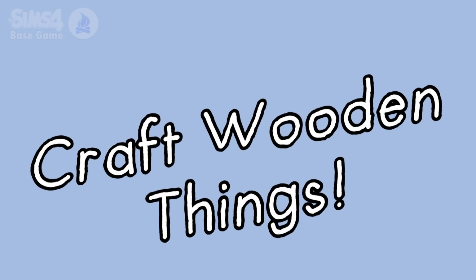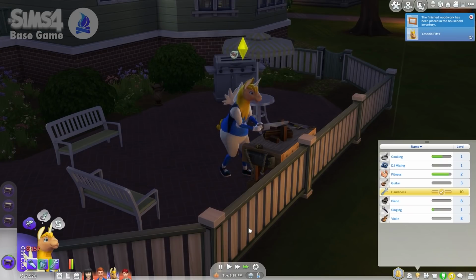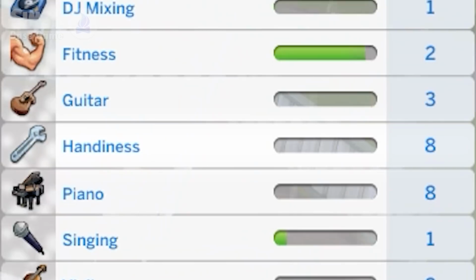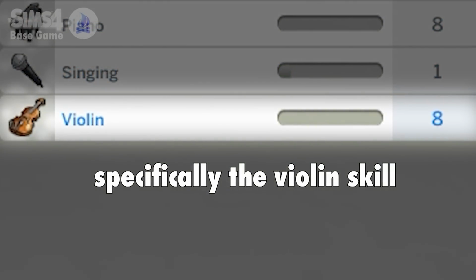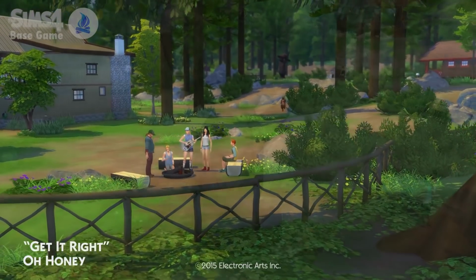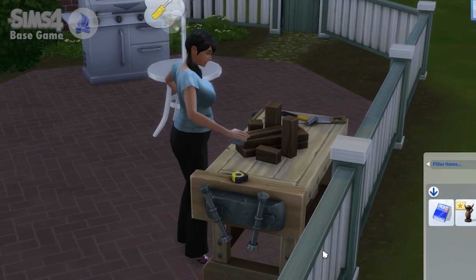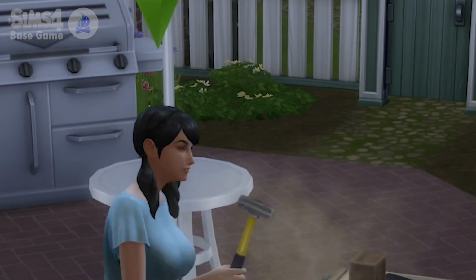Lastly, your sim can actually craft a ton of things, like a violin, at the woodworking table. To be able to craft a violin, your sim will need to be level 8 of the handiness skill, and level 8 for an instrument skill. If you have Outdoor Retreat, you can actually craft a smaller version of the camping mascot from Granite Falls. To be able to do this, your sim will need to be at level 7 of the handiness skill, as well as they need to have the know-how.